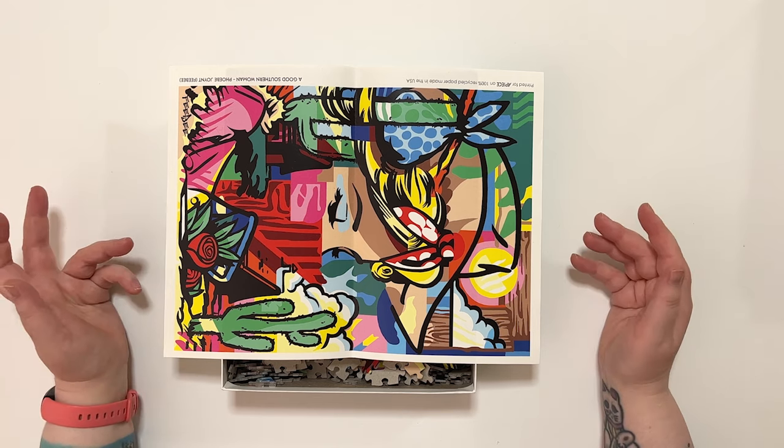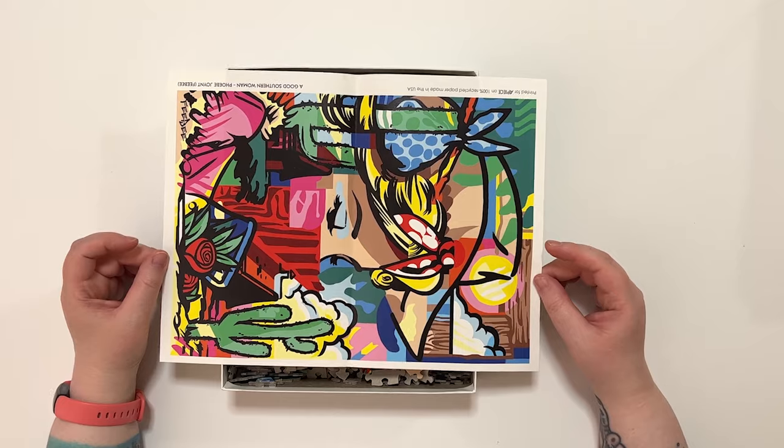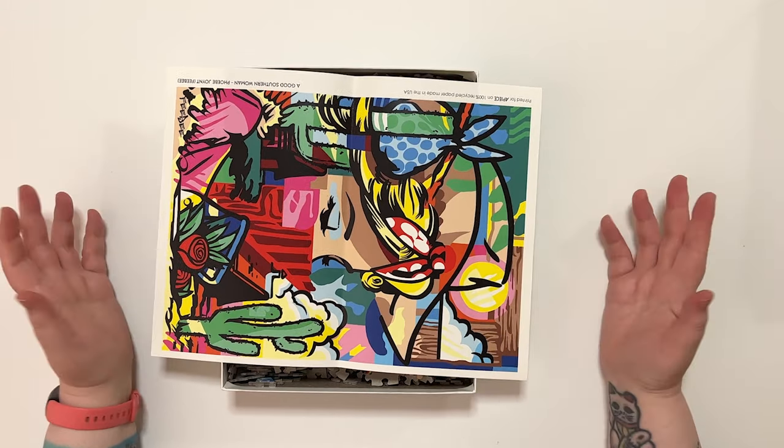But yeah, it looks really fun. I love how colorful this is. So I don't think I have anything else to say except let's get puzzling.